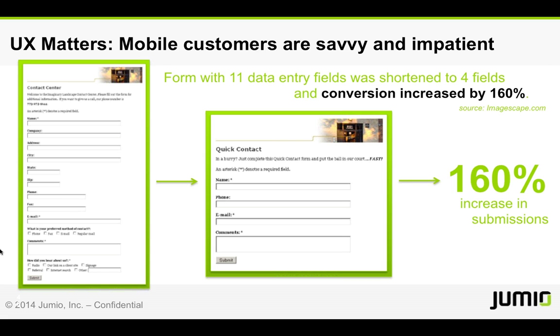And on that note, we've recently released a new solution called FastFill. The thinking behind this is that the fewer fields people have to fill out, the more people will actually complete that customer sign-up form, that web form. The research shows that going from a form with 11 fields down to a form with 4 fields increases conversion by 160%.